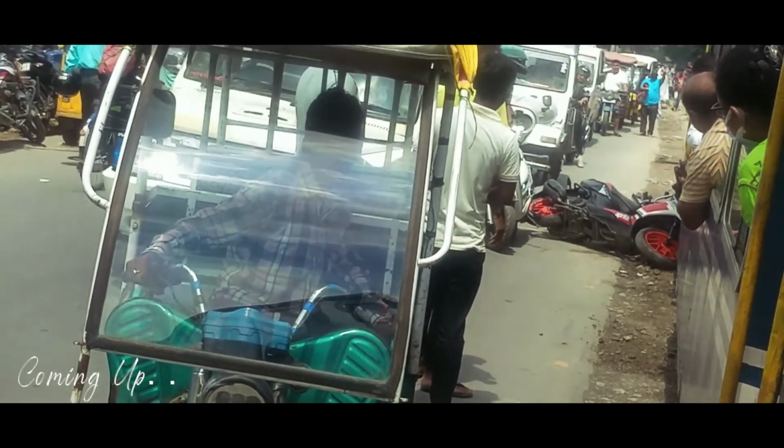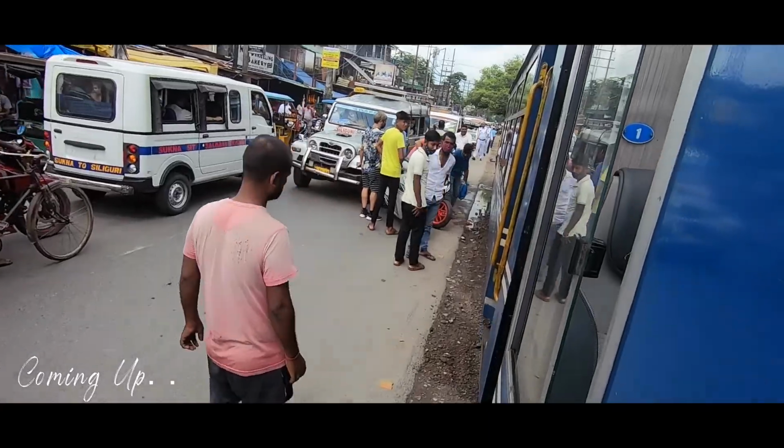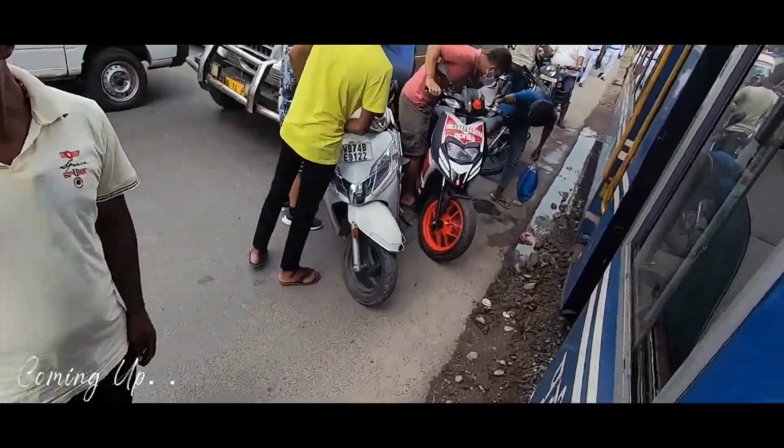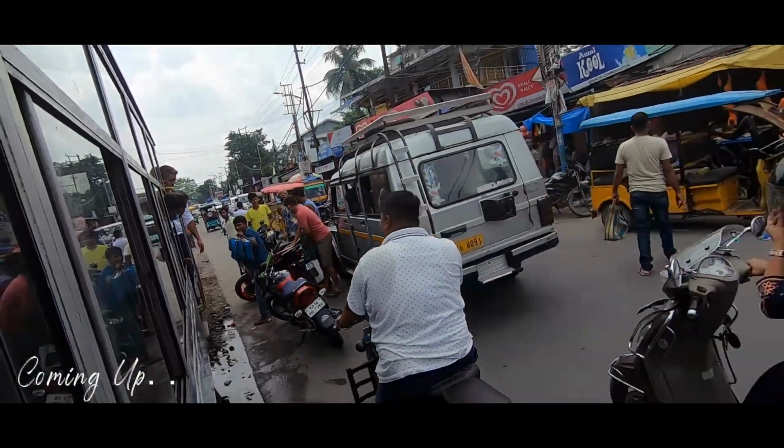Guys, do you see that? The train hit the bike. You know, they had parked the bike on the train track, it seems like. So the train has hit the bike and it doesn't care.